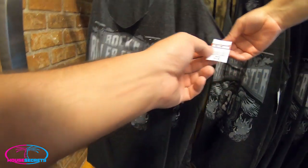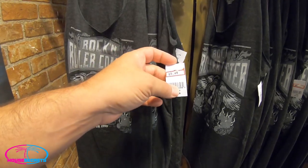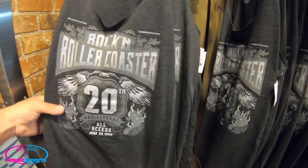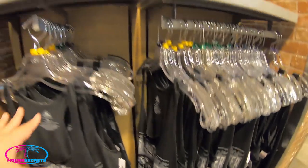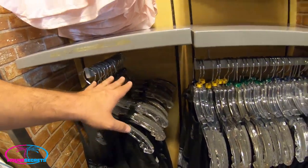July 29th, 99. It's hard to believe it's been that long. I was 19 years old. I was a young man. Yeah, $9.99 for the Rock and Roller Coaster shirts. And they've got these basically in every size, right? Well, I don't see small, but I see mediums, larges, XLs, 2XLs.